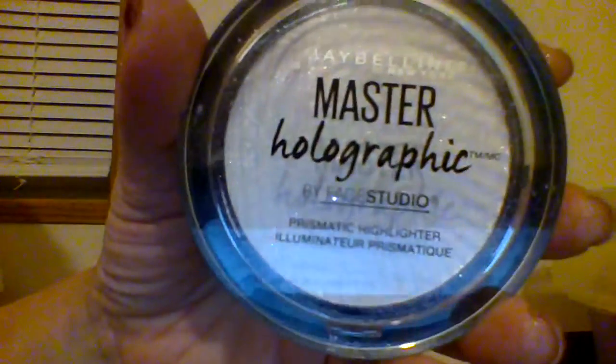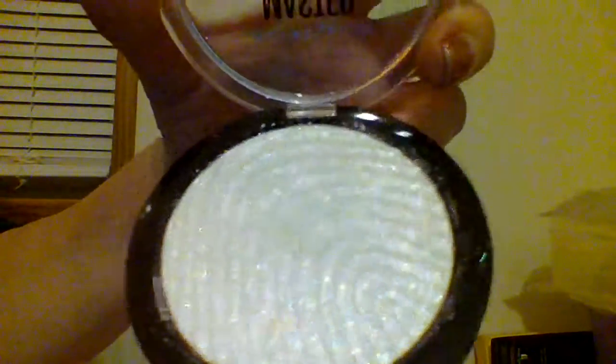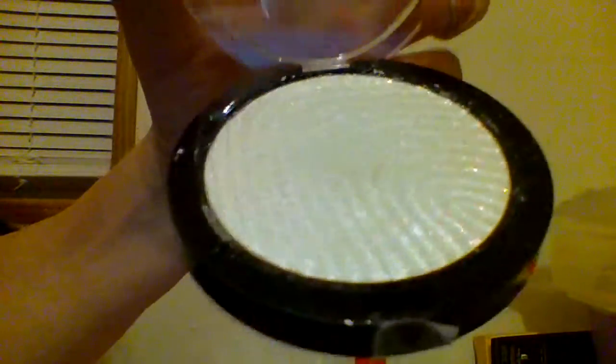Okay, so now this is the Master Holographic Prismatic Highlighter by Maybelline, and this stuff is beautiful. It is a highlighter. I have used it for a shadow. I'm going to show you what this looks like. Since it's a highlighter, I haven't seen a highlighter like this. Not exactly like this. I have not seen a highlighter like this yet.